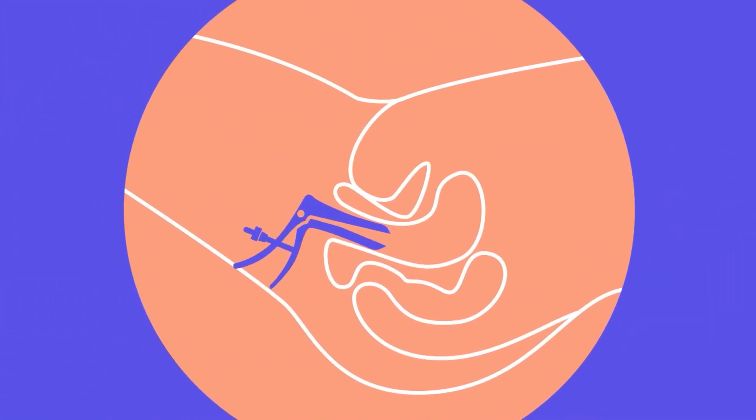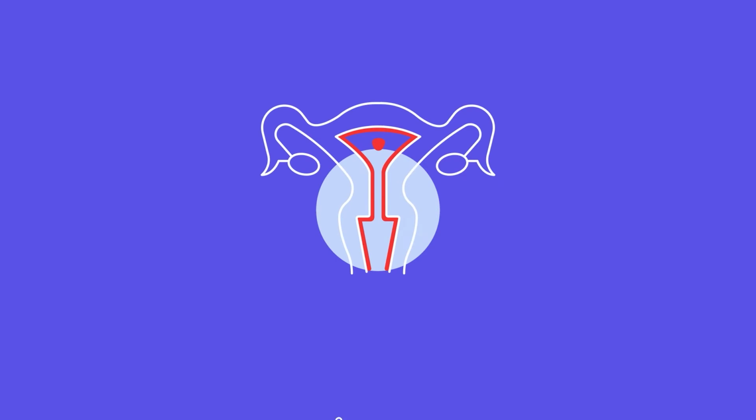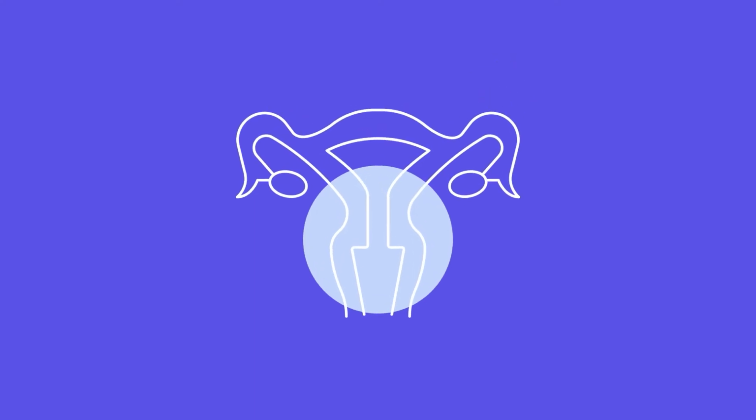The doctor will use a speculum to insert a narrow tube into your uterus. The endometrium and pregnancy tissue are then aspirated out through the tube. This will take a few minutes. During the procedure, the uterus will contract, which may cause temporary, moderate to severe menstrual cramping.